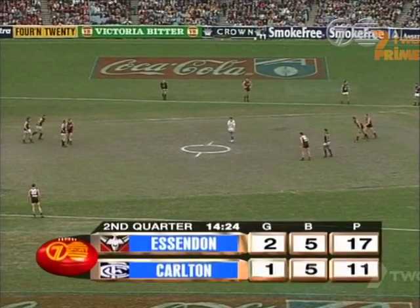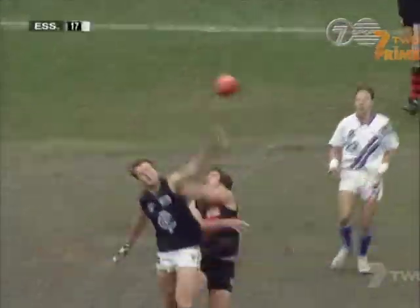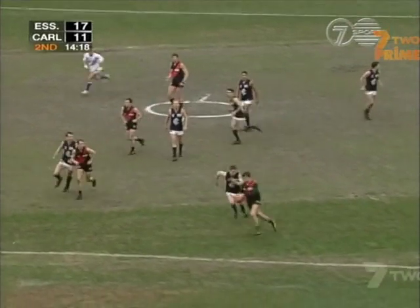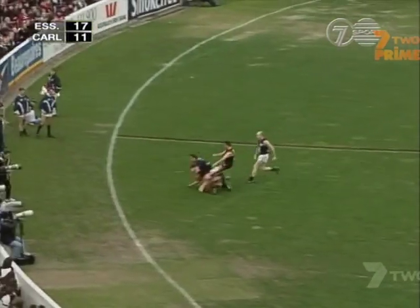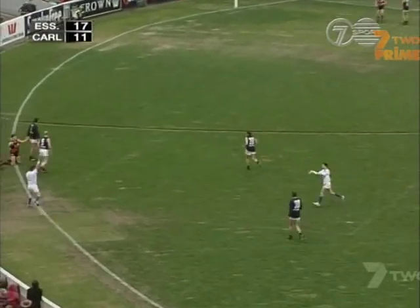So the Blues are on the board. One straight kick the difference. Dark old skies here in Melbourne this afternoon, but no rain at the moment. That's good news as the Bombers have a chance to go down towards the 50-metre zone once again. Push towards the line. That has to be shoved in the back. Surely. Yeah, it's not paid, Sandy.